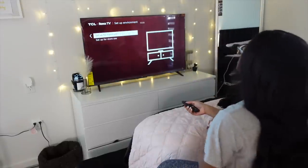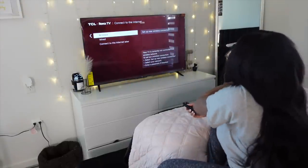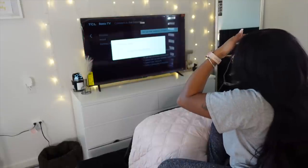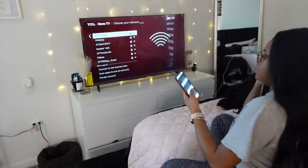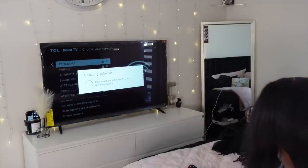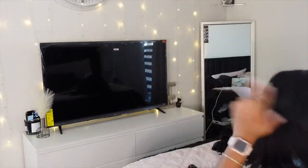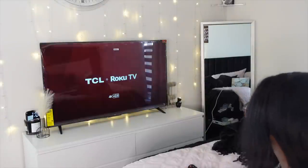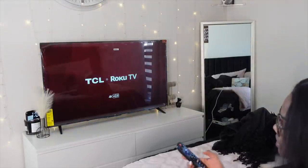United States. Set up for home use, wireless, set up wireless connection. Excited to watch TV. You know, I normally don't even watch TV, but baby, I'm about to watch TV now. I'm excited to hear the sound and stuff.